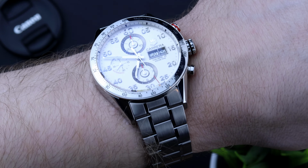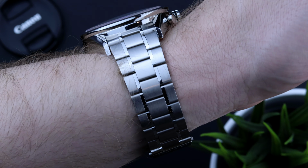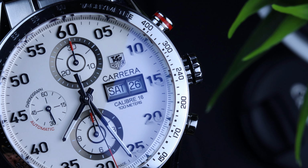It's a little bit flatter than the Breitling. White dial, which was missing since I did sell my Grand Seiko in the middle of this year, and definitely a beautiful watch. I'm happy that I could add it. It's totally different to the other two chronographs and a watch I really like to wear on my wrist.